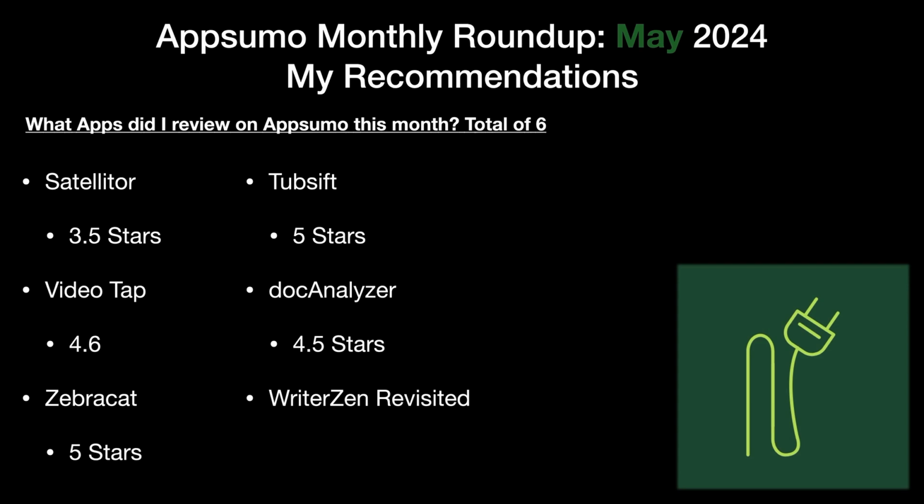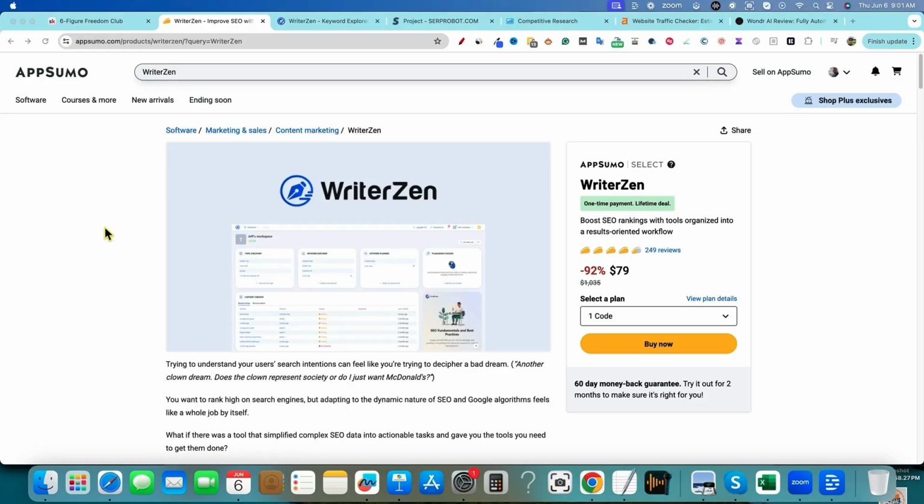So we had WriterZen revisited, and I gave it 5 stars. Revisiting the tool after not logging into it for probably 1 year, it lost nothing as far as keyword research. It was still superb with keyword research. It had all the same functionality. It was fast analyzing keywords. It has a very, very unique way to analyze keywords and give them an SEO score or a keyword difficulty score.